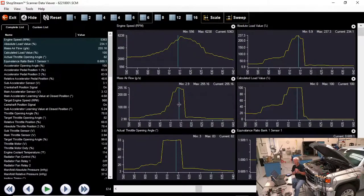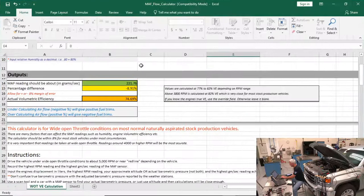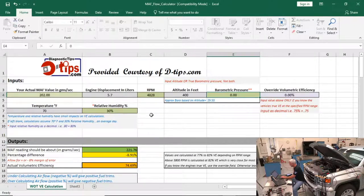But since it's serial data and they're spitting out pieces of information, it's not all coming in at once, it's coming out one at a time, I wouldn't be surprised if this 255 is actually related to this RPM. I'm going to call that 6,000 RPM, and then we'll say 255. So if I go back to my calculator, so I had 255 grams of airflow per second, 2 liter, 2.0, 6,000 RPM, and enter.